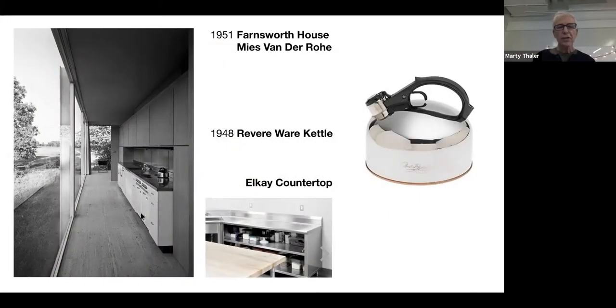I just wanted to look back. You can see also at the Farnsworth House, you see the combination of things going on there. If you look closely, the Revereware kettle, also with the copper at the bottom and the stainless steel top, and you see the continuous LK countertop that Michelangelo talked about. This was possible, and again, another innovative Chicago firm, because LK did commercial kitchens. So they could make one continuous piece that formed the kitchen sink and the range and the countertop all in one piece. Next slide.